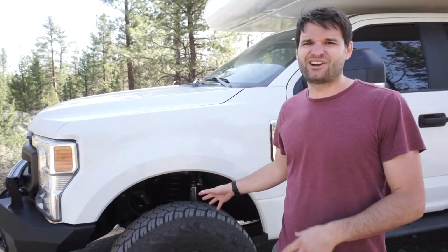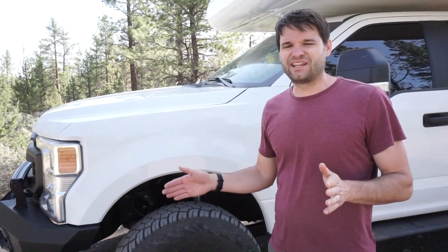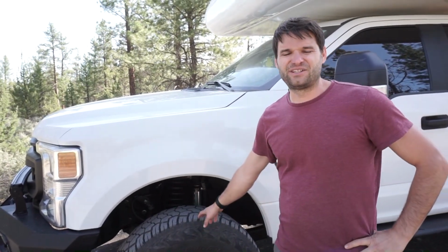I've heard that this tire carcass does have a tendency of crowning, so it could be just the dynamic of how the tire is constructed.